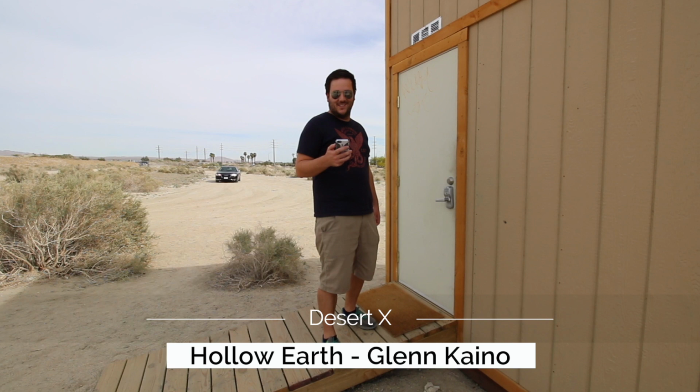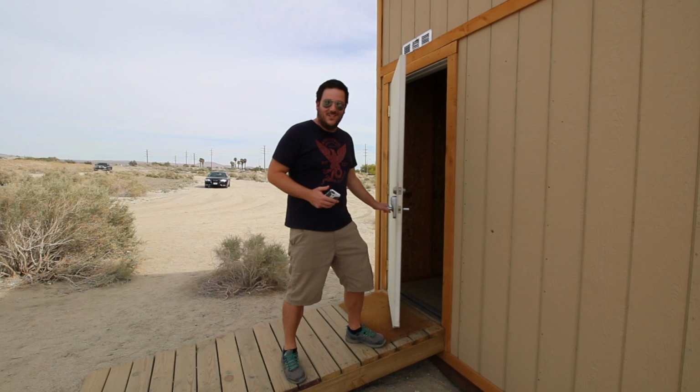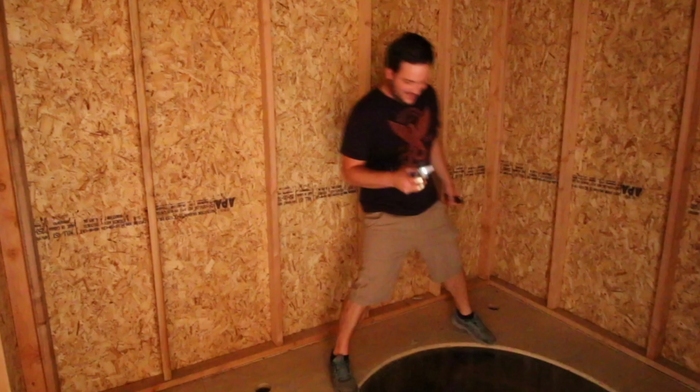So this is the Hollow Earth exhibit. What's really cool about this is it's like a scavenger hunt. You have to text for a door code, and then you can put it in, and it lets you access the art. Unfortunately, it's not currently working, it needs to charge, but put your cell phone on with the flashlight on, and it gives you that appearance of what it would look like if the actual light was on.